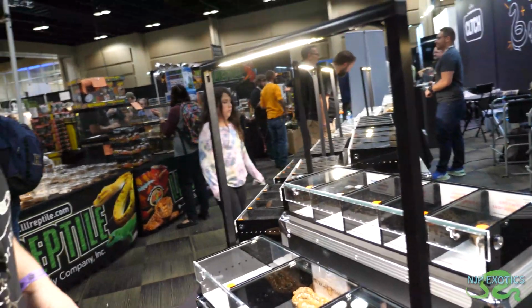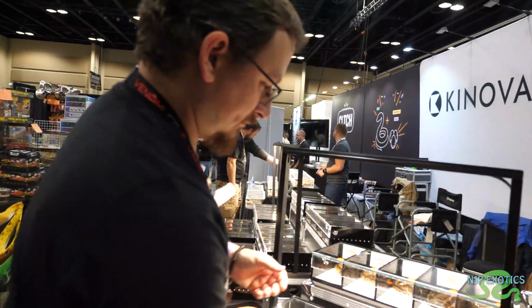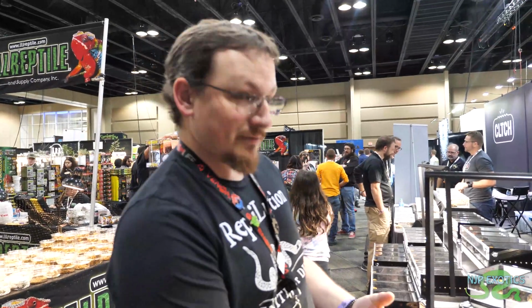All right, so we're over here at JSA Reptiles, and this is something that has been catching my eye this whole show, as I'm sure other people as well. What do we got over here? Special Pompeii. This is incredible. So for people that don't know, what's in a Pompeii? So spot nose, red stripe, black pastel, and yellow belly clown. Gotcha. And then we added special on top.